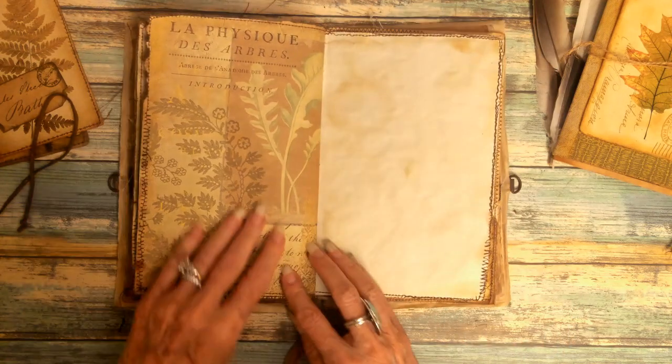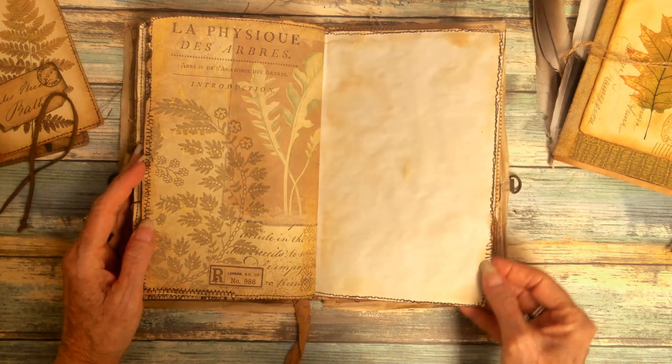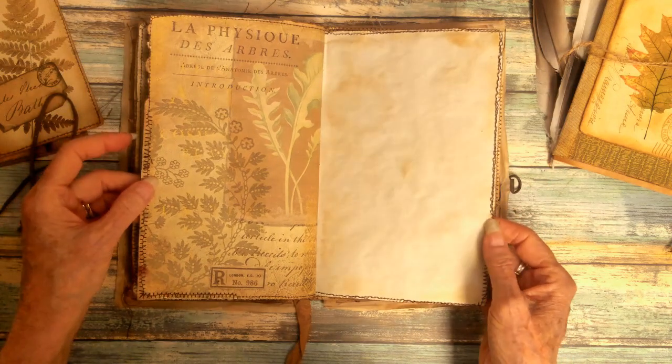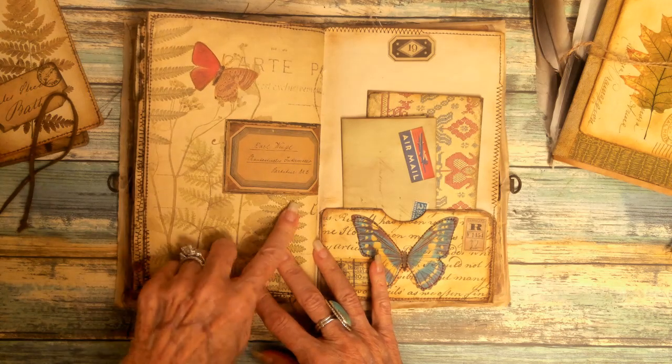This is a page from the new kit. And some more pretty coffee dyed. This is where I really pulled off a lot of the paper and wanted to bring the stitching right to the edge here as well. This is from the new kit. I added a butterfly from her kit and a label.